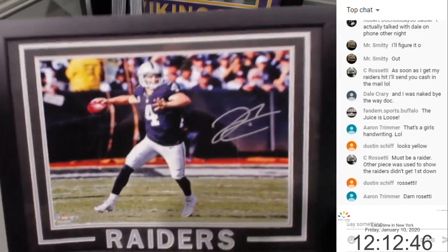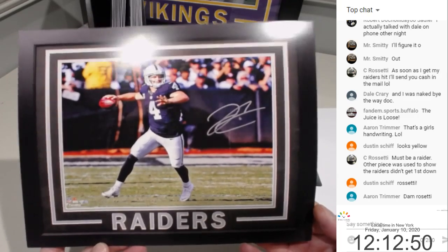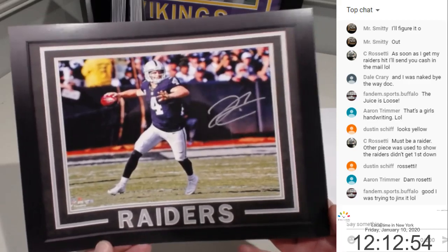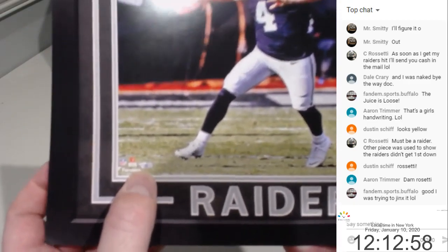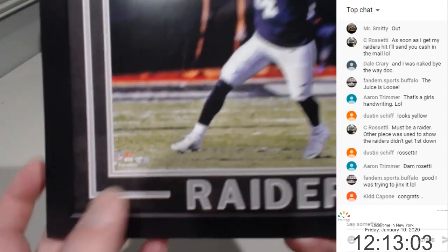Dan, and I give it to Chris. Chris been chasing the Raiders this whole damn series. He has been going Raider heavy all series. And there you are with your big boy, Mr. Derek Carr. Fanatic inserted right there. You can kind of see it. Fanatic inserted on the photo as well. It's an official photo.